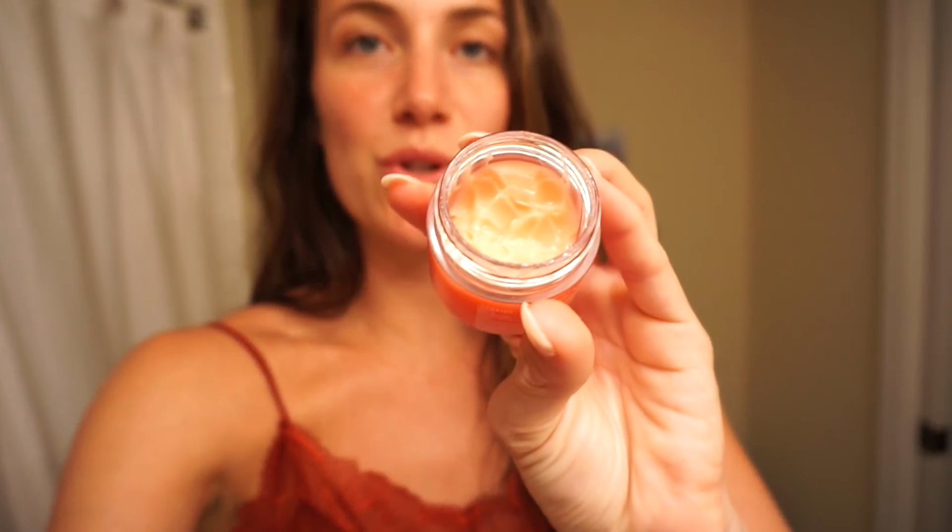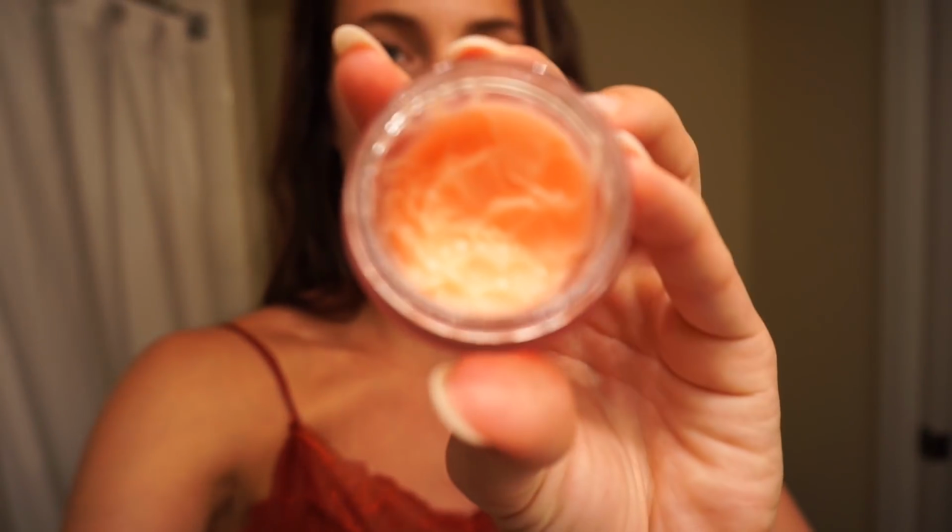Let's see if I can open this with one hand. Oh, your girl did it. It's $20, but it comes with a lot of product, and I use this every night and I still have so much left. So you can get this at Sephora, but it has definitely become a big part of my nighttime routine, so I definitely thought I would shout it out before the night ends.